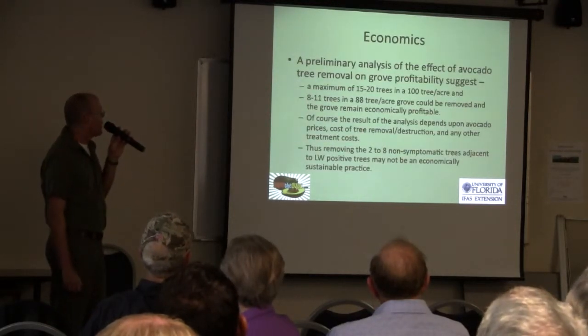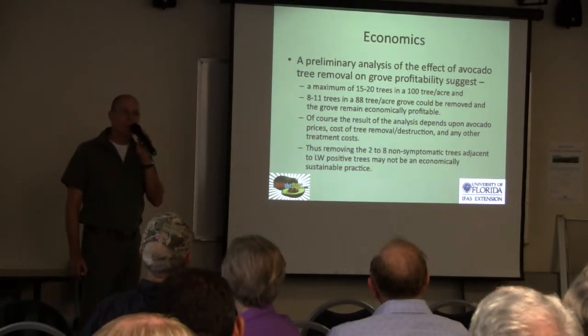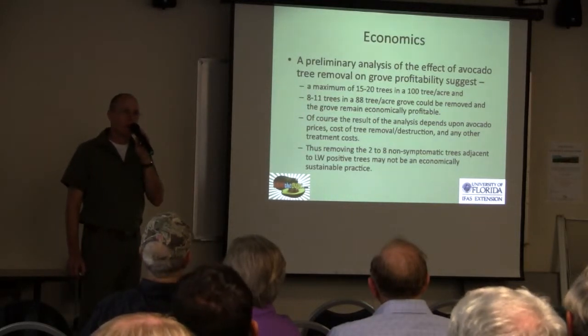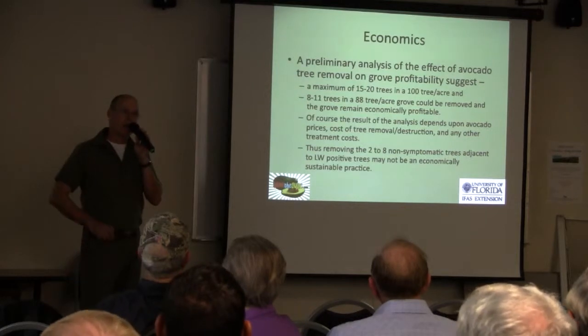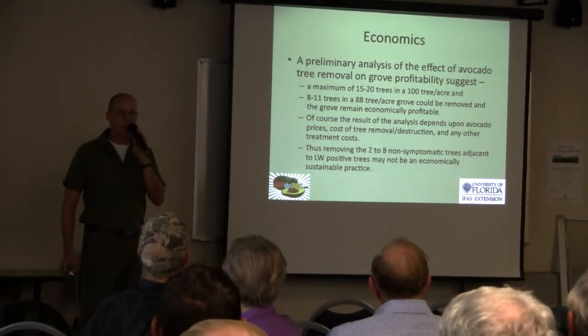Also, one of the recommendations had been that if the disease moves through avocado roots to adjacent avocado trees, you would want to remove some of your avocado. So you would have a positive tree, and then the suggestion was you would remove adjacent avocado trees.